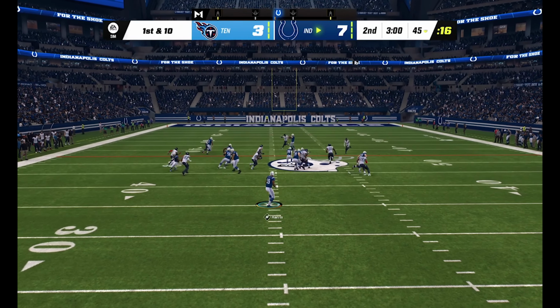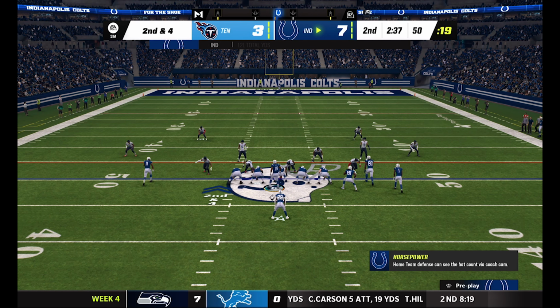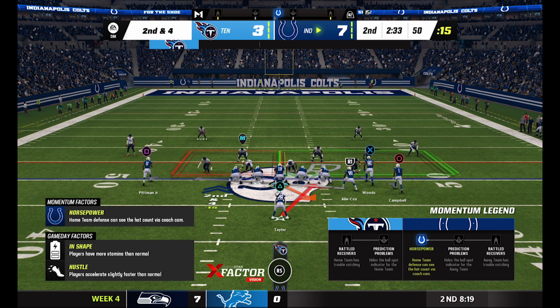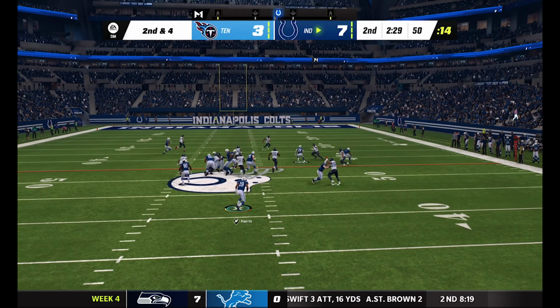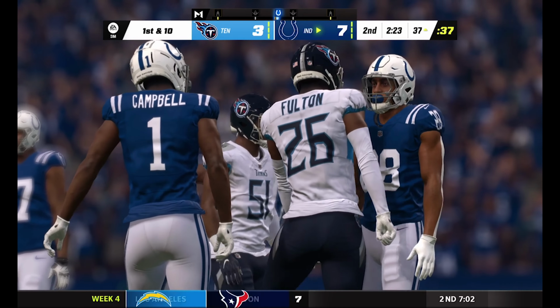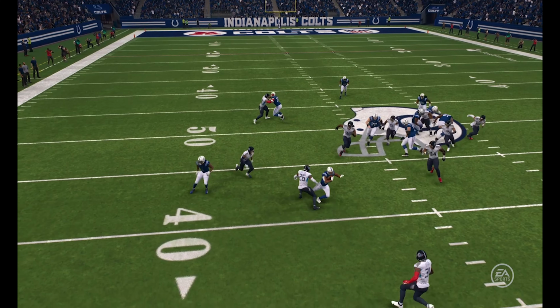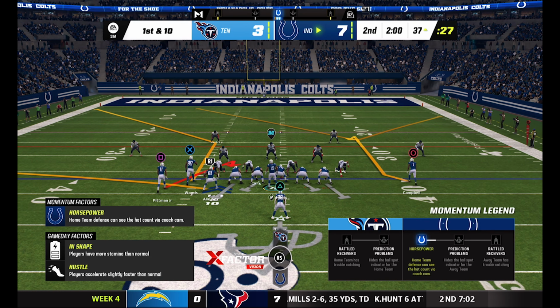Up the middle, here's Taylor. And a good pickup. Not much available on that one, but he made use of what space was available and gained decent yardage. 2nd down, another run with Taylor. Oh, he faked him with a juke. Now he's got some room. And he is tackled inside the 40, not quite to the 35. 49 yards now on the ground. Line of scrimmage, the 37 on 1st and 10.